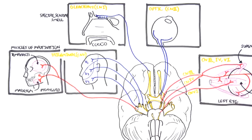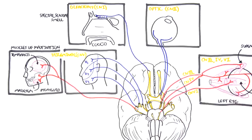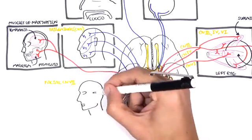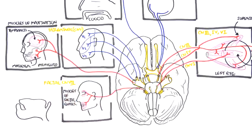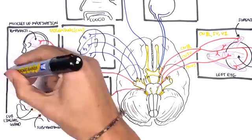The one after the abducens nerve is the facial nerve, cranial nerve number 7. It originates from the pons. The facial nerve, as the name suggests, supplies the face. It is an important nerve for the muscles of facial expression, such as your frontalis, your orbicularis oculi, your orbicularis oris, etc. The facial nerve also has special functions in that it supplies the secretory glands in your face, such as your sublingual and your submandibular glands, as well as your tear glands, the lacrimal glands.